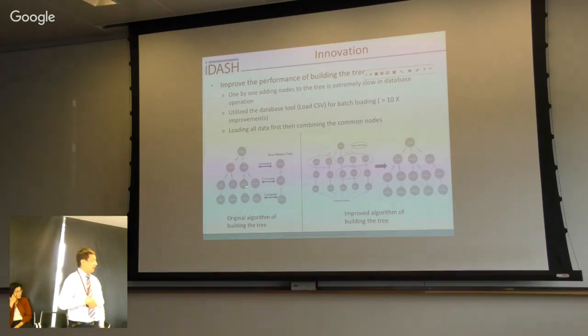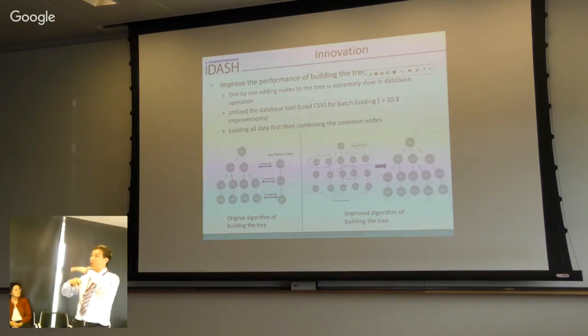In the original design, when new patient data comes in, it compares node by node to see if there's any similarity and then combines it. It works very well for a very low volume of data, but when we moved to a million records, we found a problem: it would take hours.